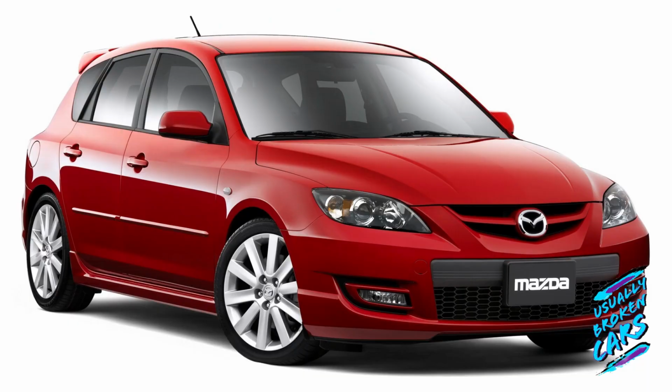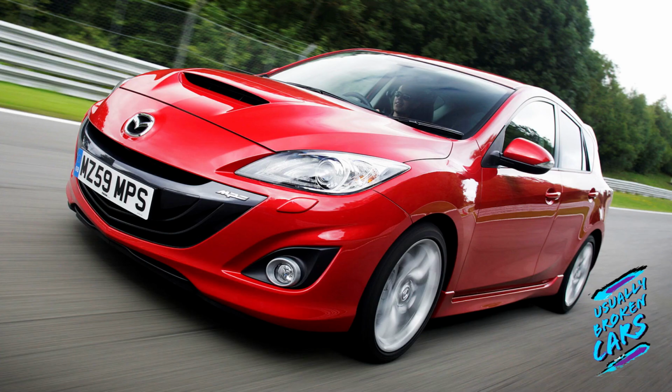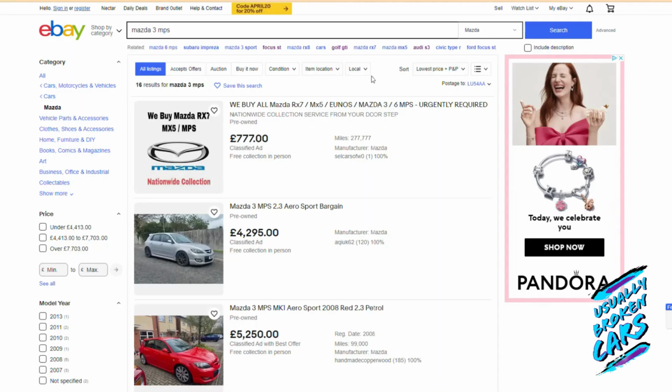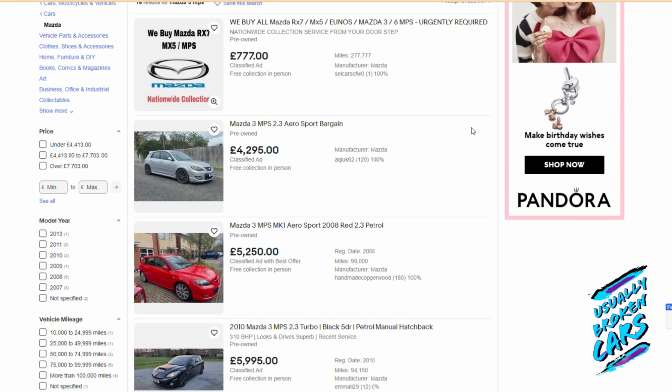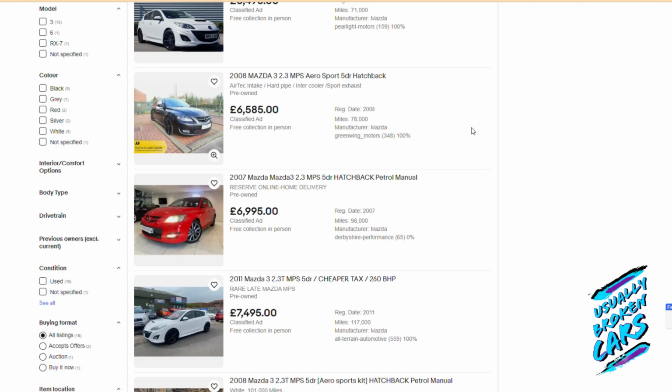So next on the list we have the Mazda 3 MPS, the first generation. I won't even bother talking about the second because it's well out of the price bracket. For £4,000, just creeping into that sort of affordable territory for myself, that's the lowest I found, and they went right up to 18,000 for a really low mileage special example.